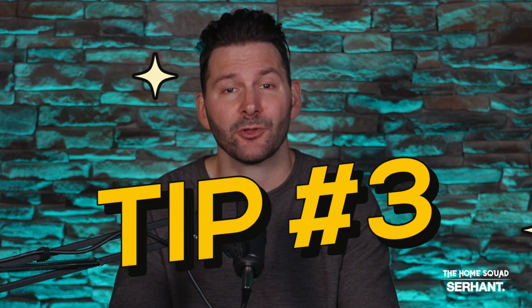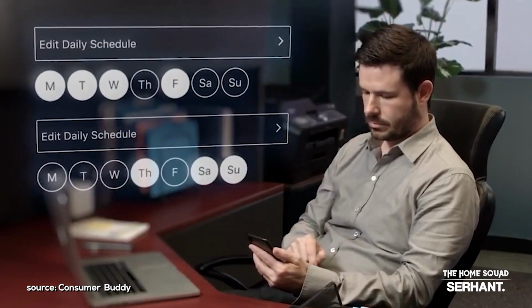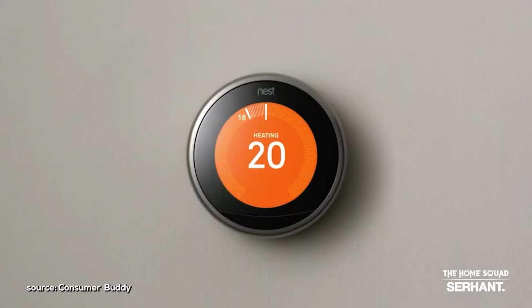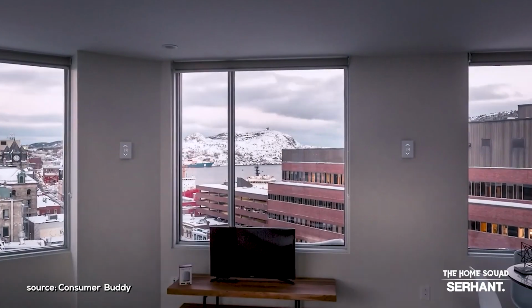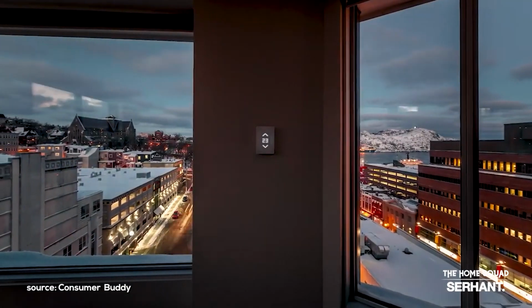Let's move on to smart thermostats. So these devices adjust your home's temperature based on your habits and preferences, potentially cutting your heating and cooling costs by up to 10 to 15%. You can grab a Nest thermostat for around $130, which can easily pay for itself in just a year or two. Its learning capabilities mean it can adjust itself based on your schedule and presence to save energy.